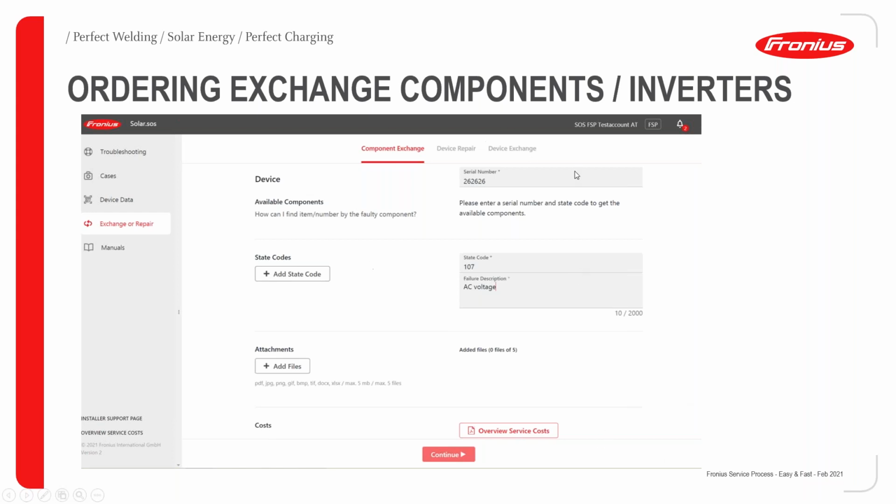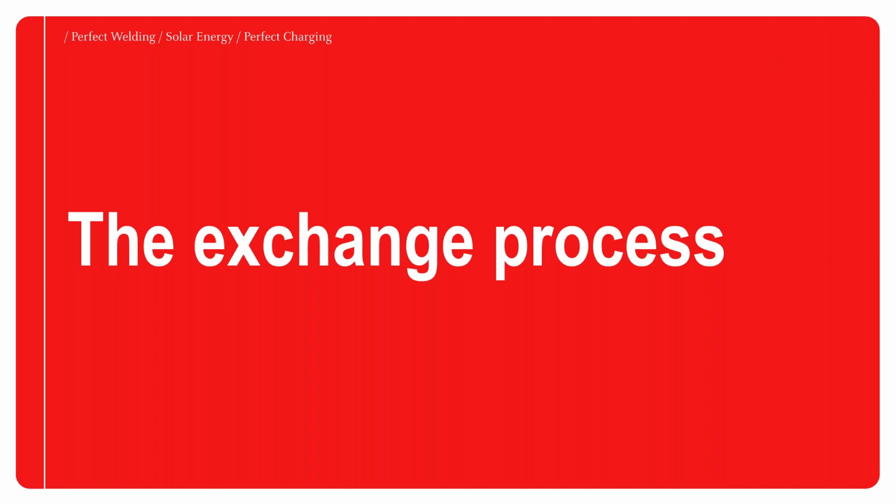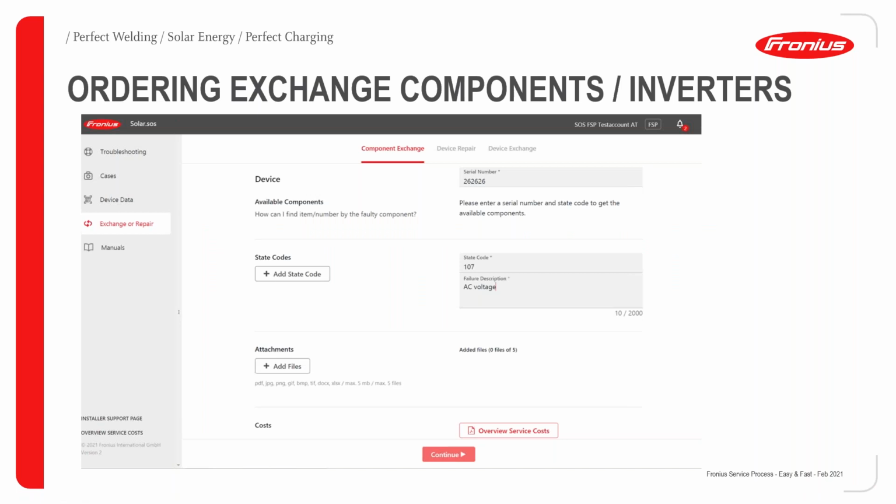And after entering these details, you can always order an exchange part through this tool, or if you are not sure, you can always contact our tech support through this tool or separately by phone call, and then you can get the exchange component. So it's just like a self-help tool where you can do all the troubleshooting and the exchange by yourself.